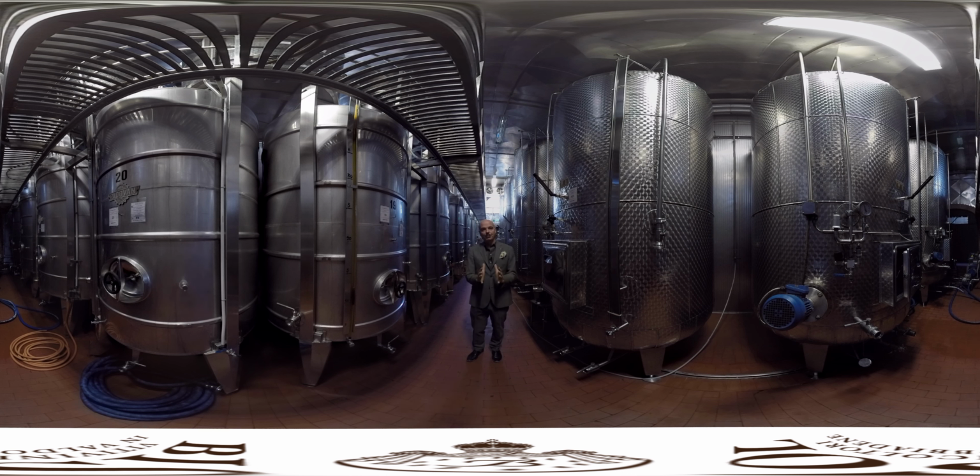After this, we press the grape and obtain the juice, but the juice is separated into 4 different parts, and each part has a different fermentation. And at the end, we put together all 4 kinds of fermentation.